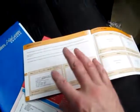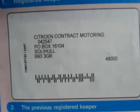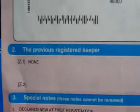And we have the Citroen service book showing just one stamp, done at 19,000 miles, because these are 20,000 mile or 2-year service intervals. So we will have the vehicle serviced again when it has its first MOT, but nice long service intervals on the petrol Berlingo van. V5 is present, leased out by Citroen Contract Motoring, no previous keepers.